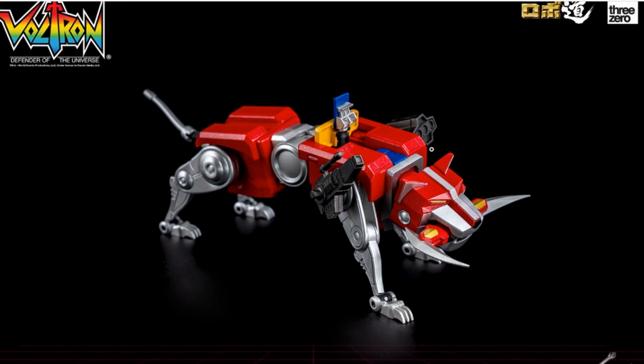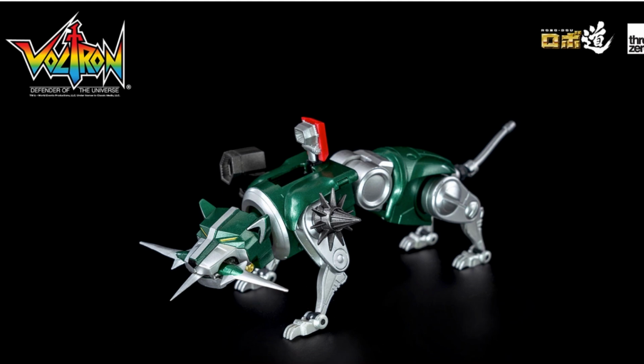Honestly, I am really loving these dark metal gray shoulder cannons. They are looking amazing. We do have the back cannon as well. I believe it's a needle cannon that comes in from the back. Beautiful attention to detail. I don't believe that there are any pilot sculptures at all with these particular lions, but what they don't have there, they definitely make up for in the additional accessories here. This is beautiful. There's Pidge with his green lion. He's looking amazing too.